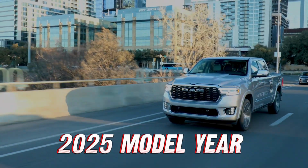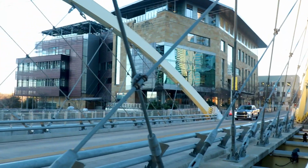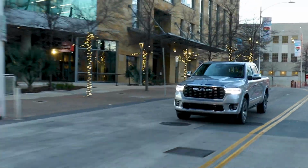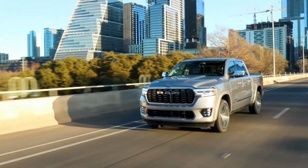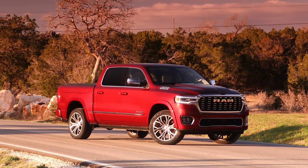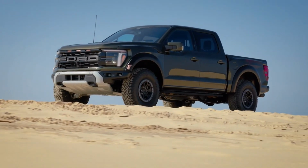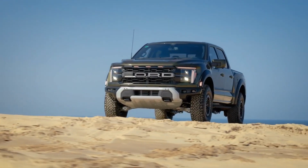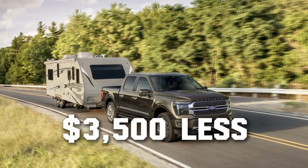For the 2025 model year, however, things get a little bit weird. You see, Ram has bumped up the price to $42,000 for the entry-level model, which would usually mean that nothing would have changed in regards to value per money. However, it did. Apart from the 2025 Ram being better equipped than its predecessor, Ram benefited from Ford's radical new price change. You see, the F-150, which used to be $6,000 cheaper than the previous version of the Ram, will now cost you only $3,500 less.